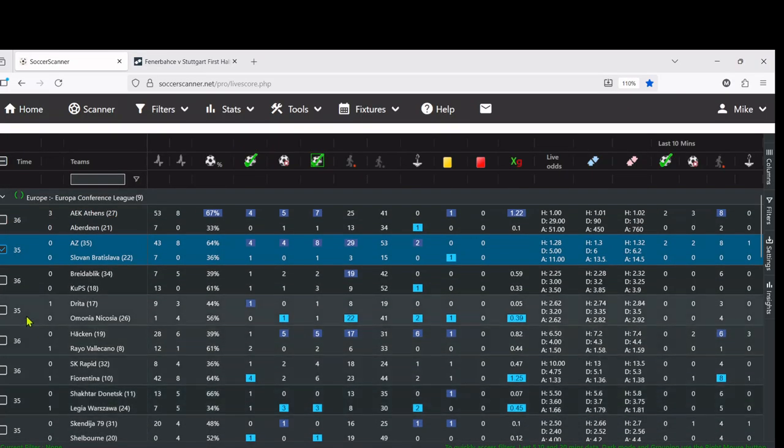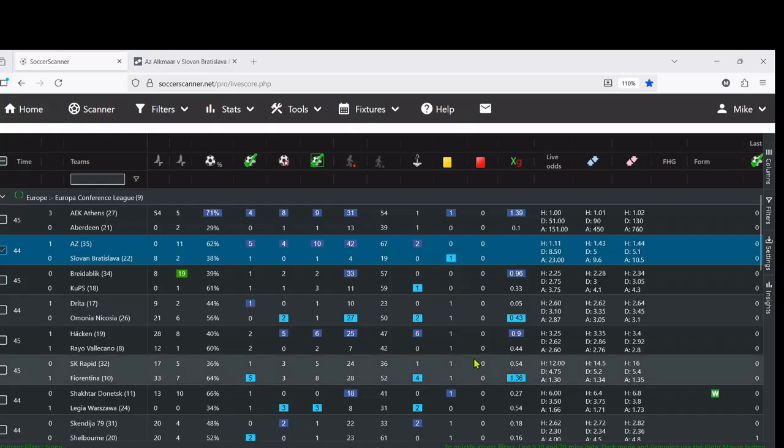So what I'll do is pause the video, and we'll just watch this AZ game. They've had 4 shots on target, 2 of those in the last 10 minutes. Only 10 minutes left in the game, so it is a little bit dodgy, but let's wait and see what happens. So, okay, guys, welcome back.